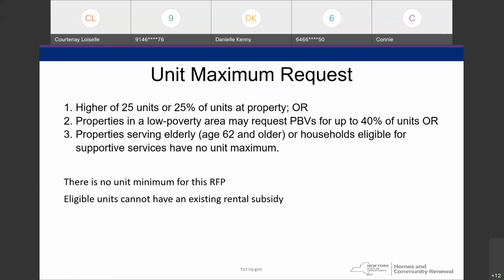Just a little more detail on our unit maximum. Again, properties may request a maximum of 25 units or 25% of the units at the property. Or if the properties are located in a low poverty area, they may request up to 40% of units. The definition of a low poverty area is set by HUD, and there is a link within the RFP that shows you the map where HUD considers low poverty areas.